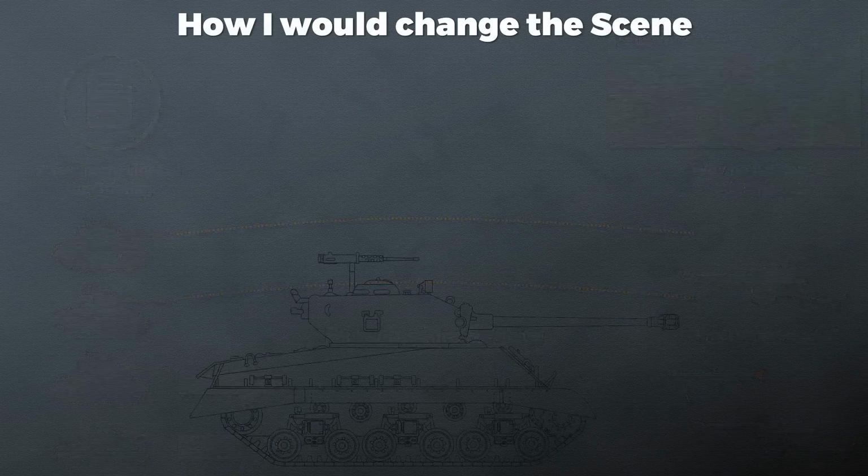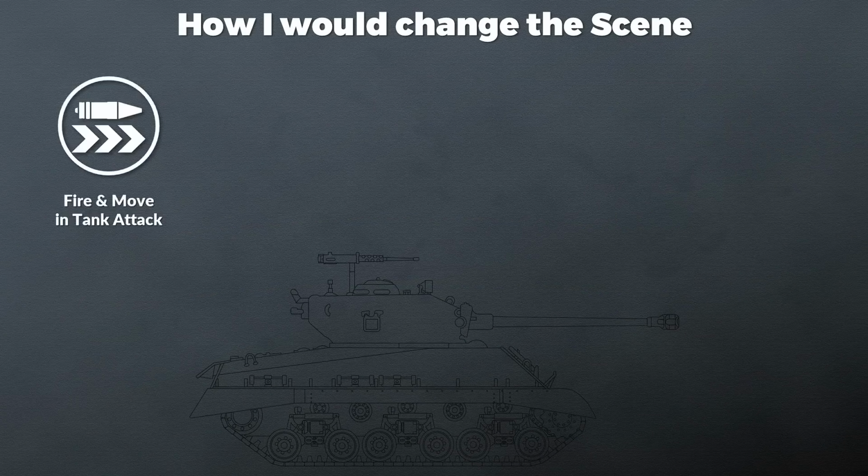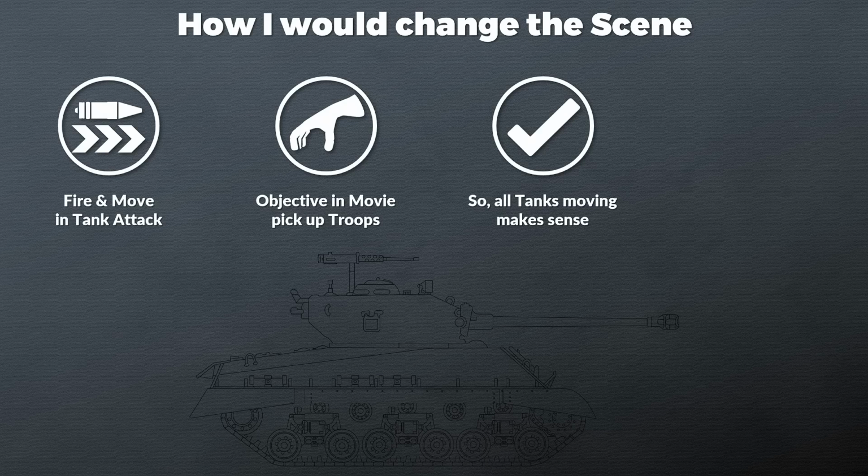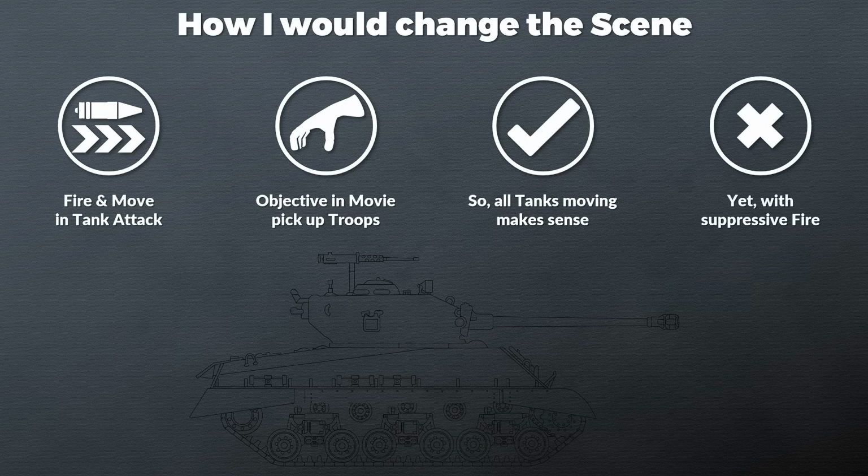Now, the combat veteran noted to me that this tactic would make more sense if this was a tank attack against an enemy position. But the objective is to pick up the US infantry in the field and advance with it. As such, he notes that the better approach is to keep all tanks moving, but still provide suppressive fire, particularly with the machine guns. So there are many methods to solve this problem.